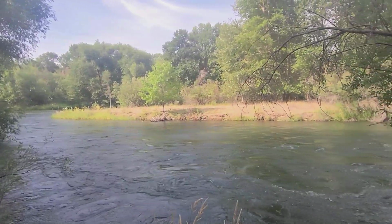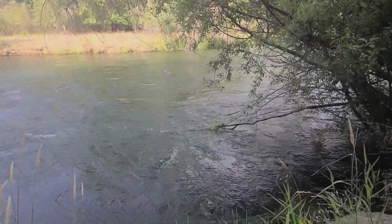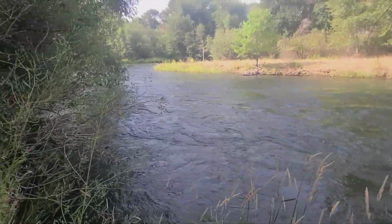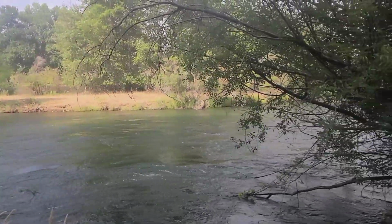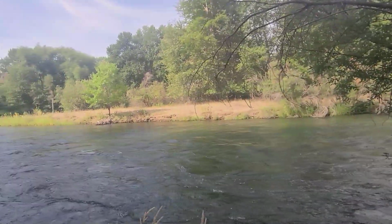Standing on the banks, you can see the high volume of water and the speed that it's moving right into the trees. So yeah, river's swollen, bank to bank, moving at excessive speed, very, very quick.